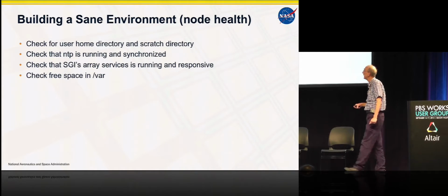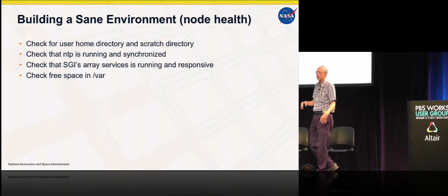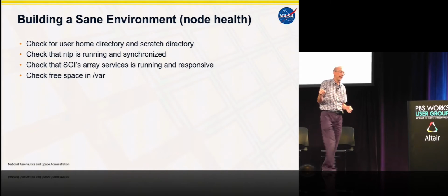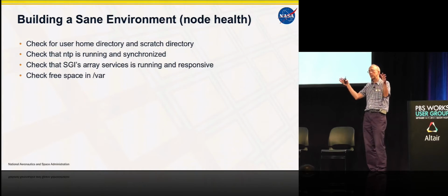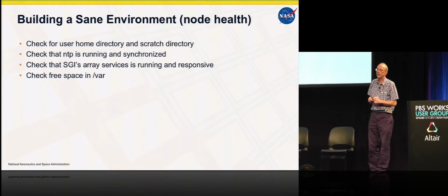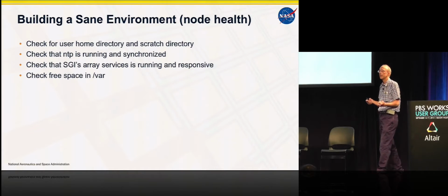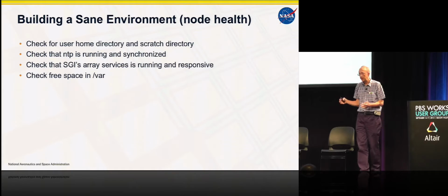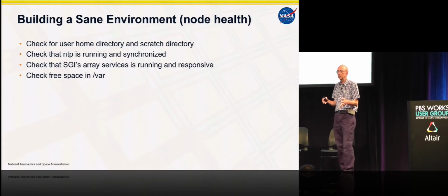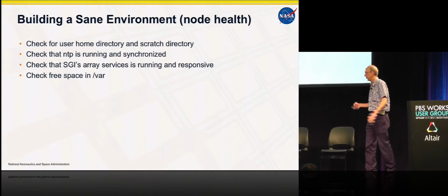And then our systems primarily are ICE X, which are diskless, and their writable disk space is a small allocation on a rack leader node, and that allocation is used for /var, among other things, and /var can fill up for various reasons. So we check the amount of free space on /var, and if there's not enough free space, we requeue the job and offline the node. Okay, so it has to try again.